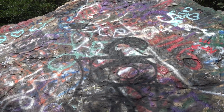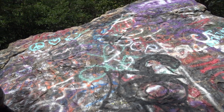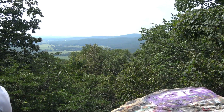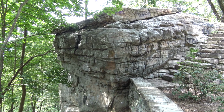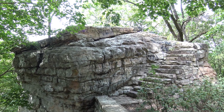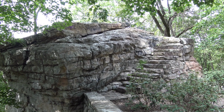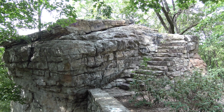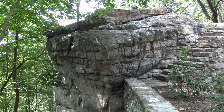And you can see how people have just totally tagged it, unfortunately. Kind of ruining a really beautiful, well, quite a popular place. That's it for the Lone Rock. So let's get back on the road and head up the hill a little bit more and see if we can't see something else, shall we?